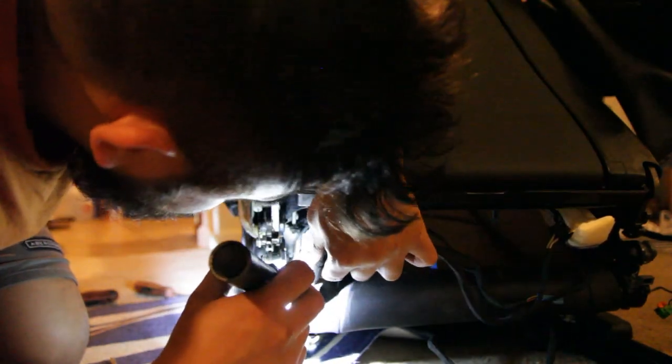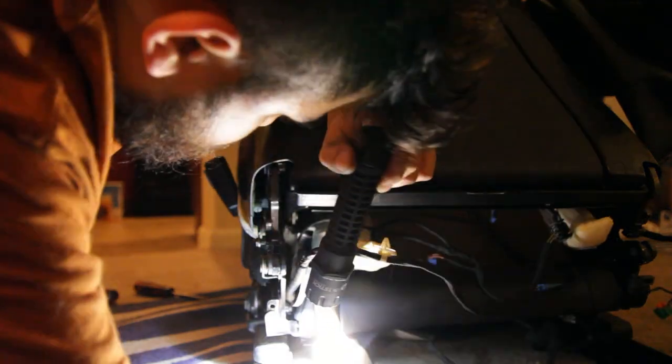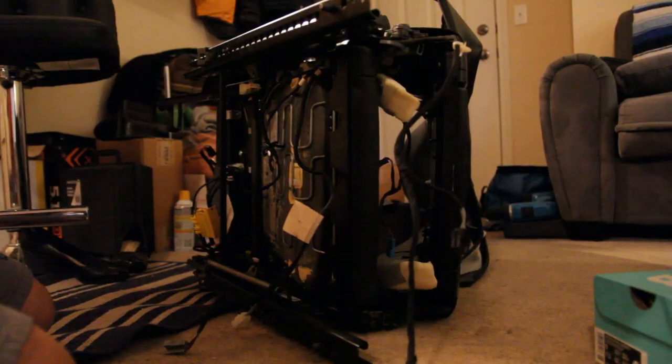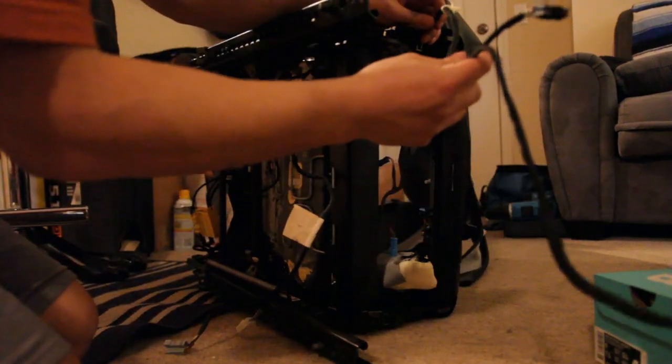All right. Really not that much access. Well, actually, if I move that, yep. Cool. All right. Now we just have to run the wires. So, just gonna pull this wiring harness through then.